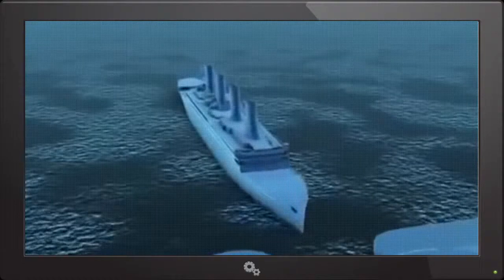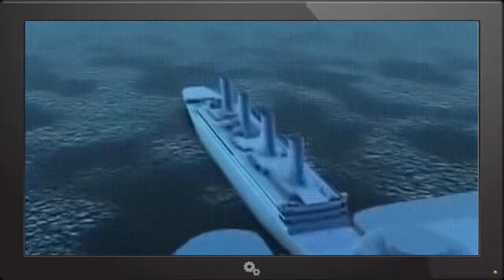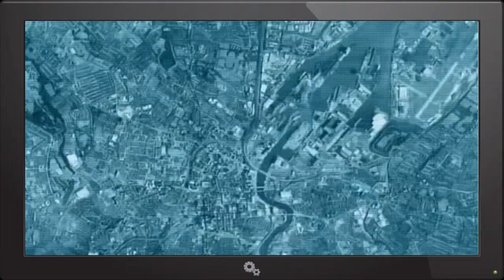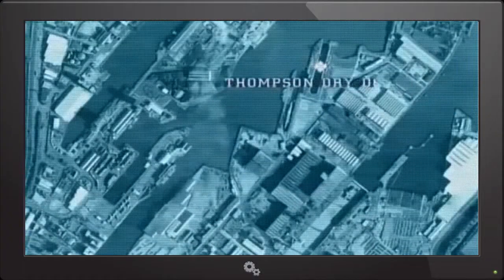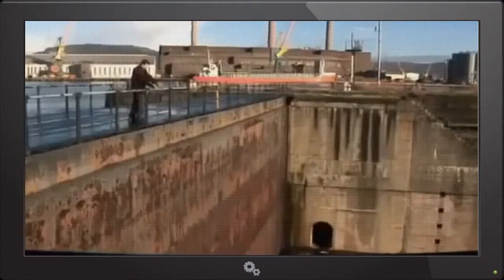With her engines fitted, the Titanic needed to be moved from the water into a dry dock where final work on the hull could be completed. The only dock big enough to accommodate her was the Thompson Dry Dock. Rupert has come here to meet naval historian John Beattie from the Belfast Science Park.